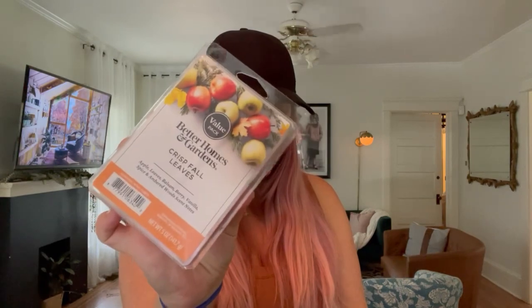If something's too pumpkin-y, I'm not the biggest full pumpkin smell kind of person. This one though, crisp fall leaves. This one is so good. What's the notes? The notes are apple, leaves, balsam, berry, vanilla, spice, and amber woods. It's not too light, it's not too rich. It's a very fresh smell, but fall, you know what I'm saying? So this one's really good. The big pack like this, as you can see the difference, this is $2, this is $4. So I got two of the big ones and then I'm already burning it.